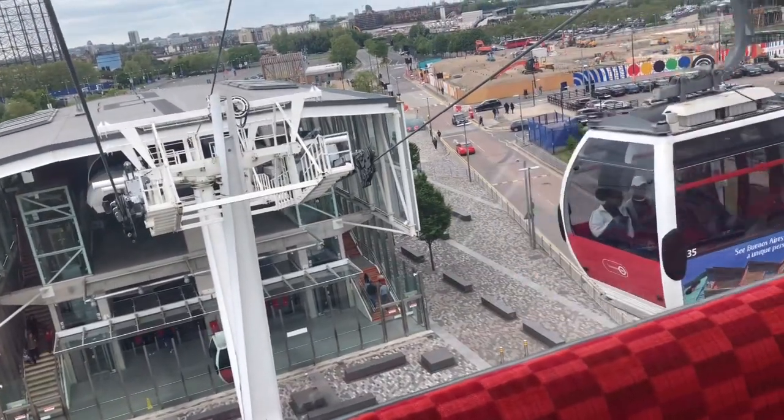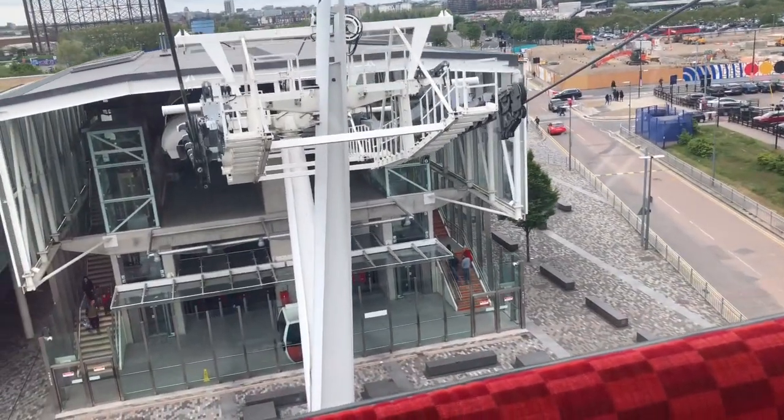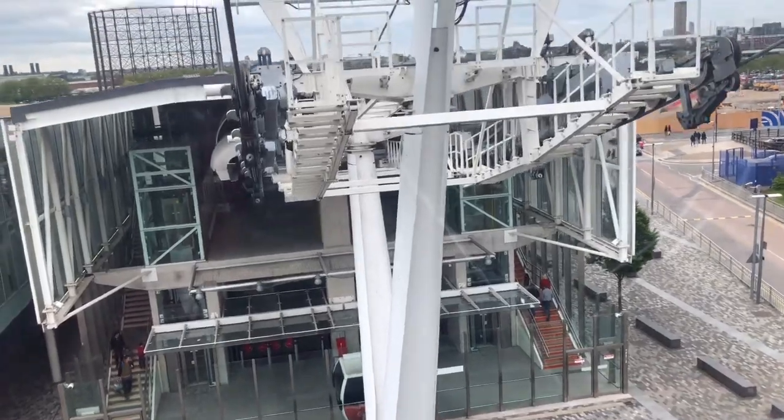O2 and transport links. Oyster, return and single ticket holders, please alight here and exit to the left.